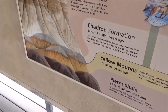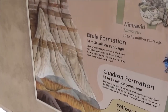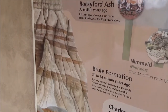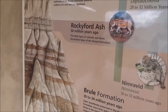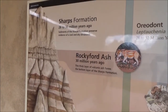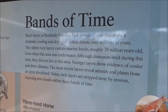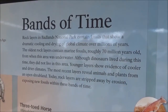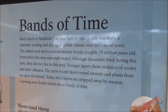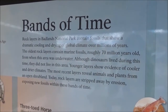Information chart showing how the different colors of the Badlands rocks were formed, and how many millions of years ago. According to a film we saw over at the Ben Reifel Center, due to erosion, the Badlands are probably going to be disappearing in a matter of about 500,000 years.